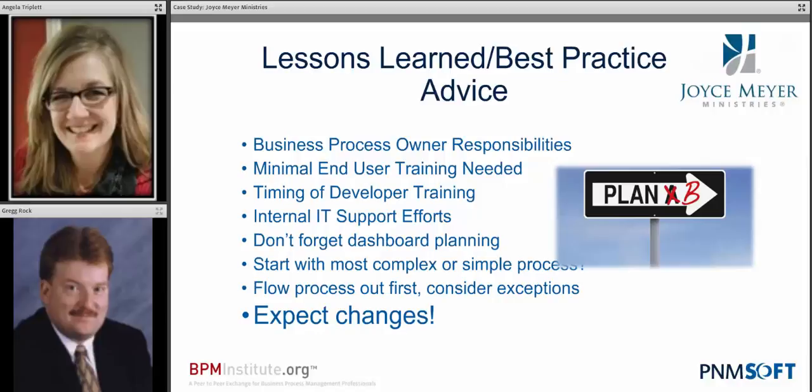Internal IT support efforts, we had just minimal initially in the implementation. After that, we really didn't need our internal IT resources. So that's one of the benefits of using Sequence, and we really like it.